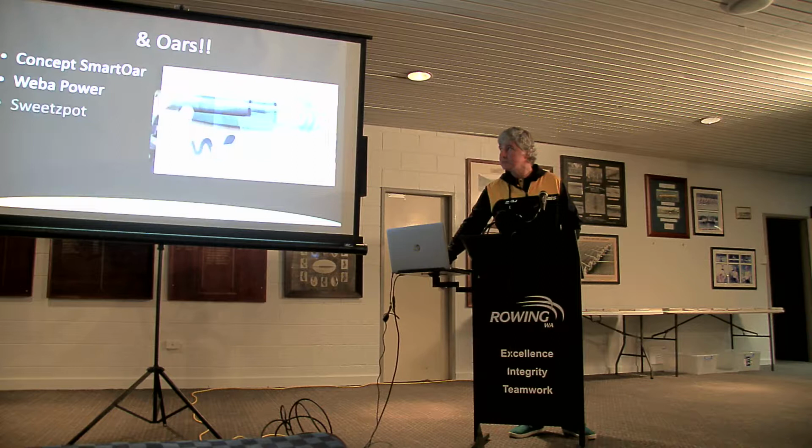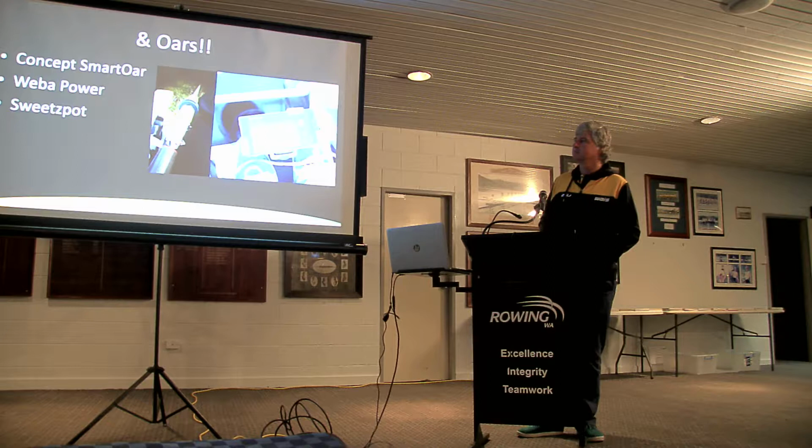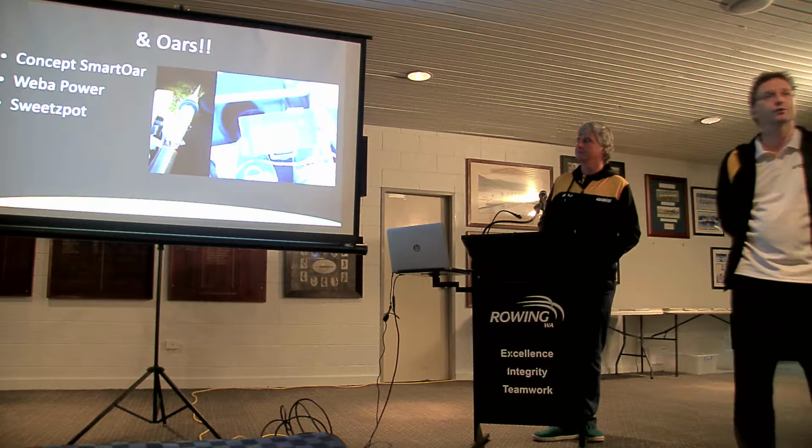Sweet Spot, which I haven't heard of until just recently. They actually started off with a rowing app. Now they've gone into the hardware side of it. Similar concept to Weaver and Concept, in that you attach a little strain gauge device onto the oar and it starts giving you the information.